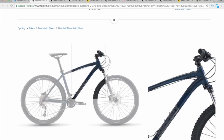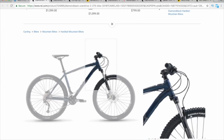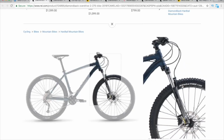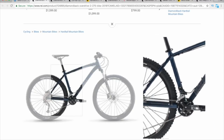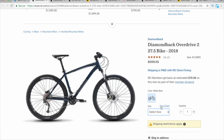Now, a few things that I look at in a bike. Do they offer in-frame tubing? Okay, it looks like this one does, right down the main shaft there. There are some wires sticking out. It doesn't look too bad. What kind of shocks do they offer up front? What kind of quality of tire do they have? The stem length, what kind of seats do they have? What kind of drivetrain? Okay, so these are the things that we're going to be covering today in this video.